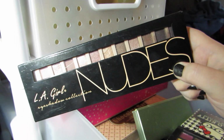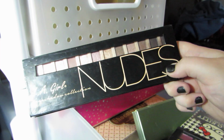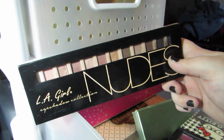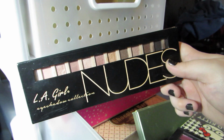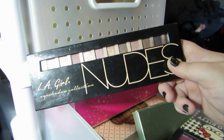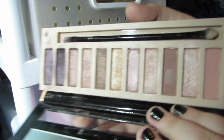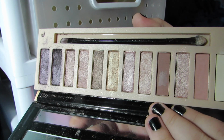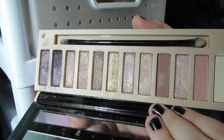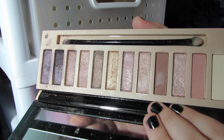This is a palette that we actually sell at Hot Topic. We haven't gotten it back in stock for a while, but honestly, Hot Topic is not the only place that you can buy LA Girl cosmetics. I know that they sell it at Five Below. Anyway, this is called the Nudes eyeshadow palette, and honestly, when we first got it in stock, what does this look like to you? Anybody who is even vaguely familiar with the beauty guru community on YouTube knows that this looks like they're trying to dupe the Naked 3 palette, which I do not own.